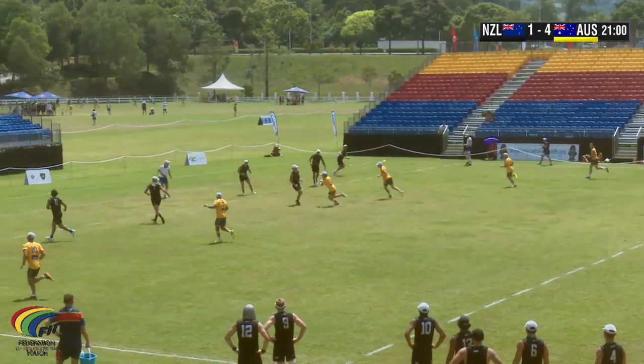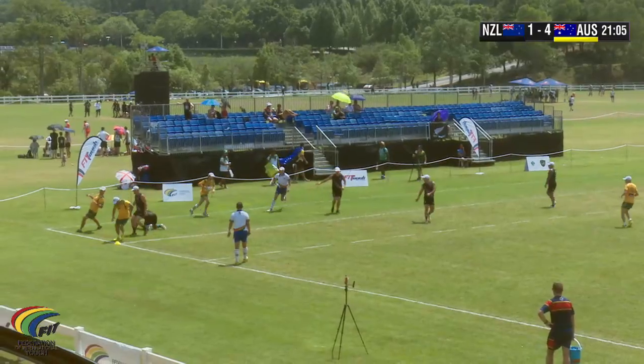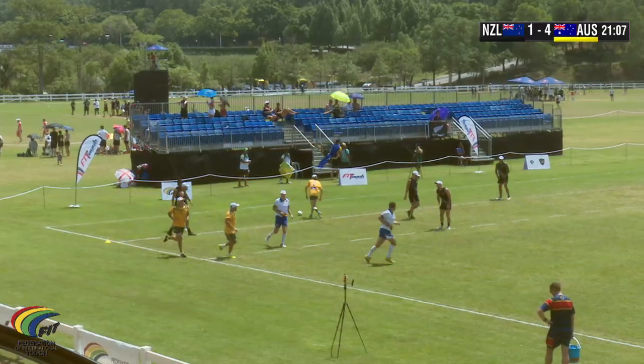He goes wide again. He drives hard. He releases Watts. He loops across the field. He doesn't look like he's getting across the field very quickly, but he does cover the ground.